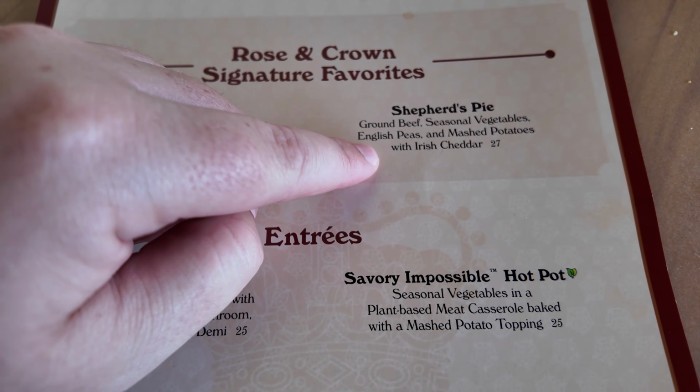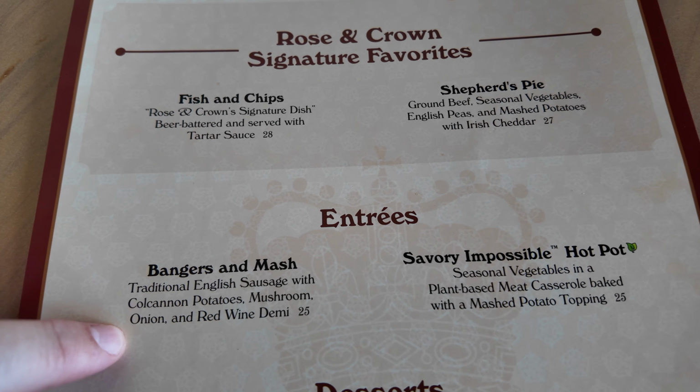I was either between the shepherd's pie or the bangers and mash here. I asked my server, who has been excellent, by the way, which he recommended between the shepherd's pie and the bangers and mash. I believe I've had the shepherd's pie before, and I think it was pretty good. And he let me know that the shepherd's pie is better for like cooler weather, and the bangers and mash is better for warmer weather. So he recommended I go with the bangers and mash, and I definitely agree. I think it would be a little bit too hot to eat something like a shepherd's pie out here today. So I decided to go with the bangers and mash.